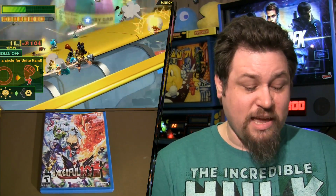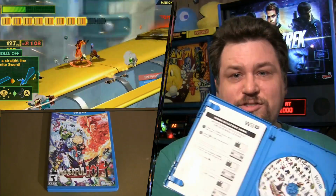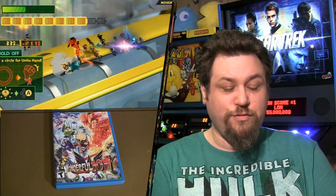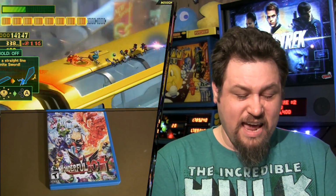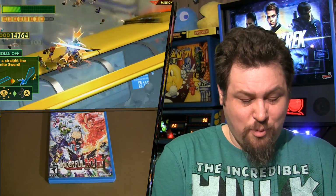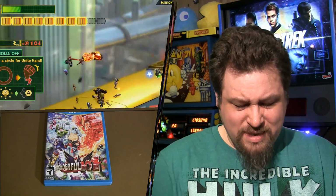The only thing I'm really annoyed about with this game, there's no manual inside. Instead, you get a piece of paper that says how to view the electronic manual, and this thing is multiple pages anyway. Seriously, you couldn't put in a manual? Kind of disappointing, but whatever.